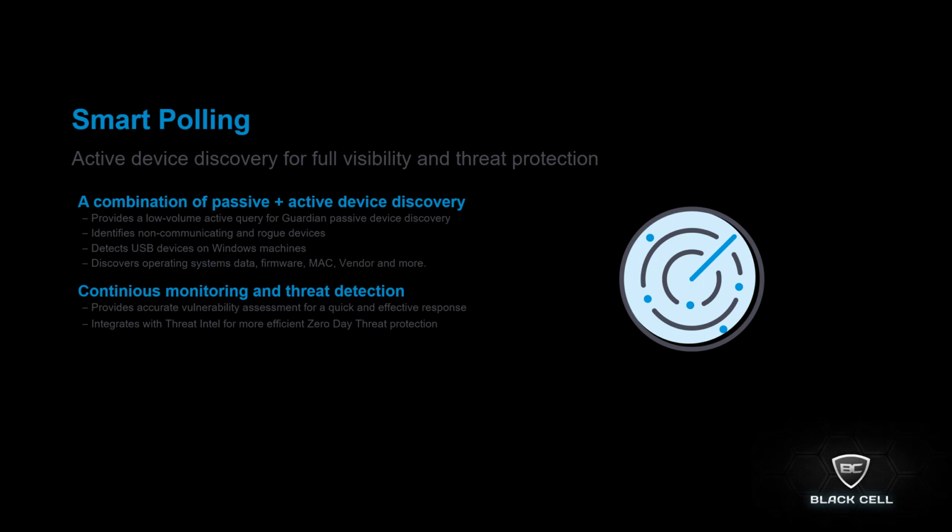The Nozomi Guardian device itself uses passive monitoring and data gathering. But as an additional part of it, it can be used with smart polling. This would be used as an active device discovery for full visibility and threat protection. So it's a combination of passive and active device discovery, which provides a low volume active query for Guardian passive device discovery, identifies non-communicating analog devices, detects USB devices on Windows machines, and discovers operating system data, firmware, MAC, vendor, and much more metadata. Continuous monitoring and threat detection provides accurate vulnerability assessment for a quick and effective response, and integrates with threat intel for more efficient zero-day threat protection.